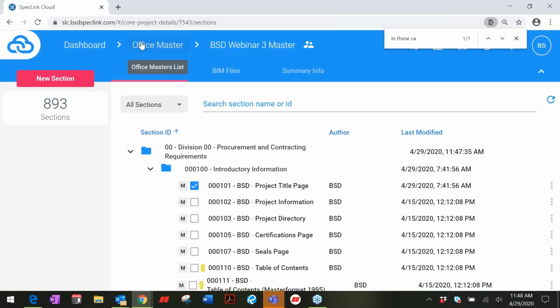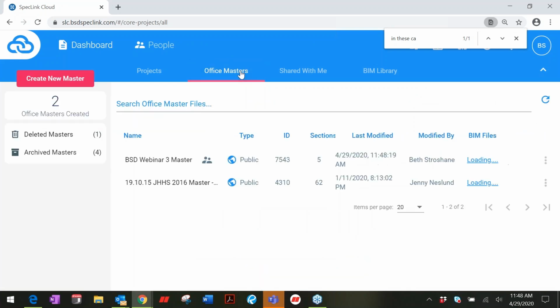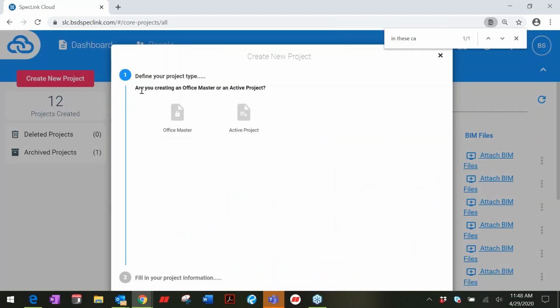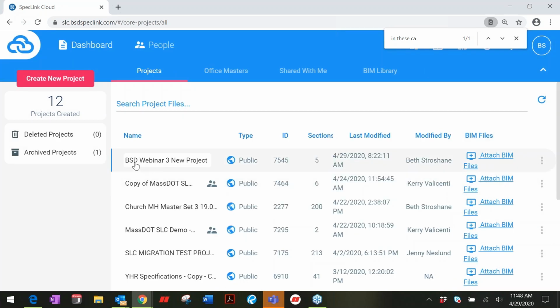And essentially what you'll do when you're creating a new project, and this is in the Office Master, and it's under the Office Master tab, what you'll do is I'm going to go to Projects. I'm going to create a new project. I'm creating an active project. Where do you want to start? I want to start copy from an Office Master. I want to use my BSD Webinar 3 Office Master. And then you fill in some project information. So that's how we get to this BSD Webinar 3 new project.